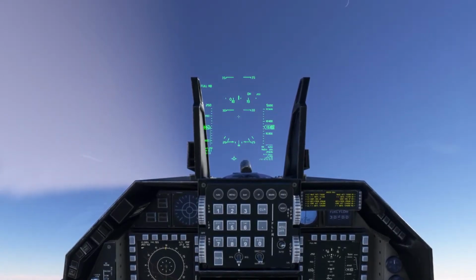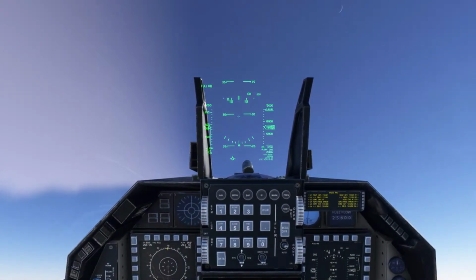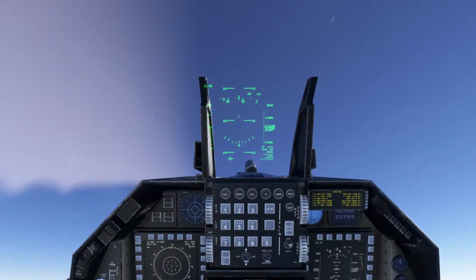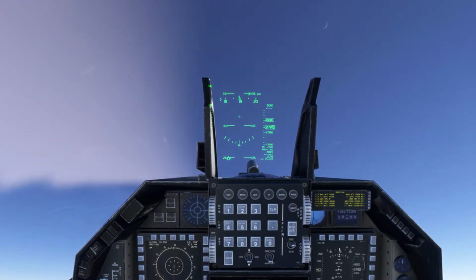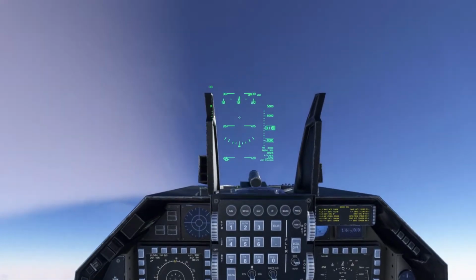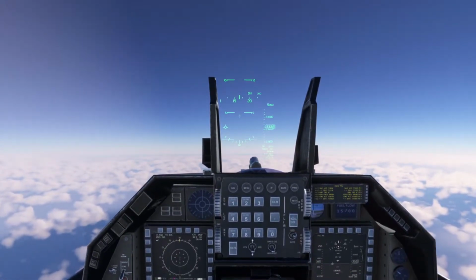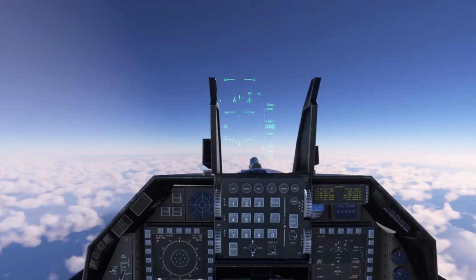So we're going to go higher now. I'm going to take it to about 20,000, 30,000 feet. Just get a little higher, the air's a little thinner. And let's see. 25,000, so about 30,000 feet, about your average commercial airliner height. So this plane has an altitude ceiling above 50,000 feet according to the Air Force fact sheet.